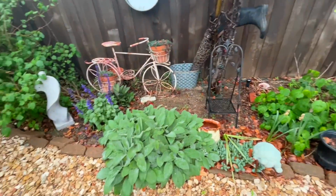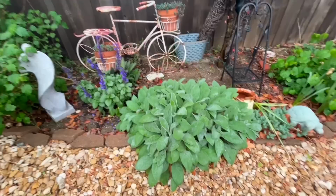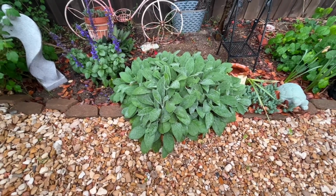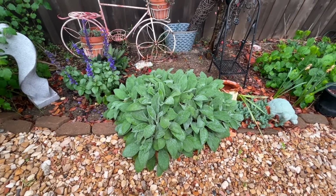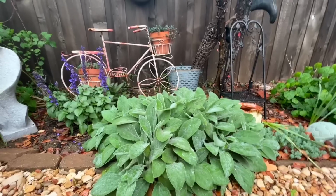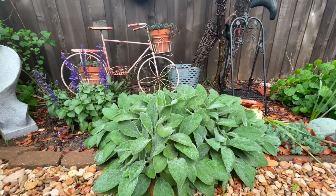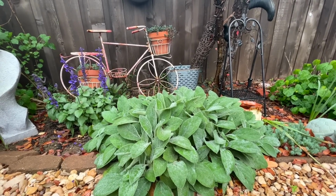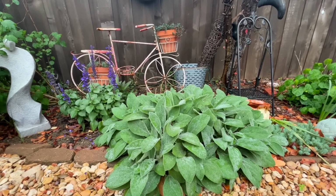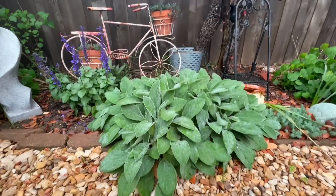But look at this lamb's ear here. That's just one lamb's ear. It's at least 3 feet wide. Only about 18 inches off the ground, but just stunning, beautiful. Now, what I should do is chop it up and take some pieces and transplant it to other locations. But I think I'm going to leave this one, just see how much larger it actually will get. It's starting to look like ground cover.